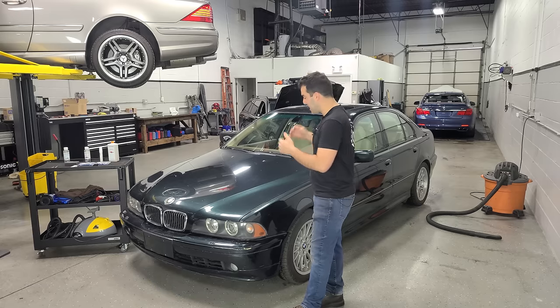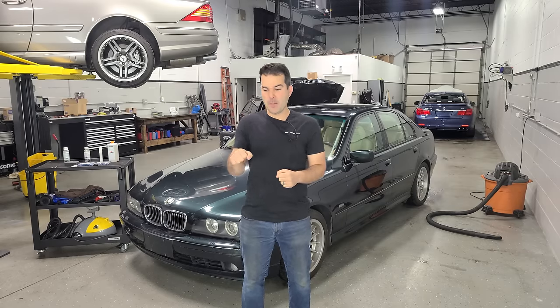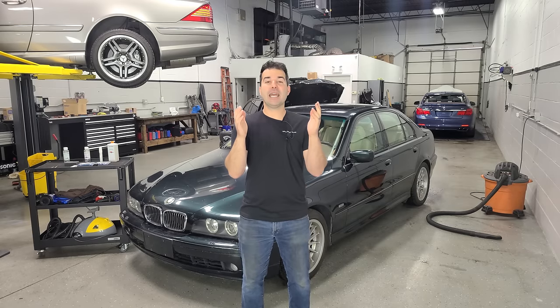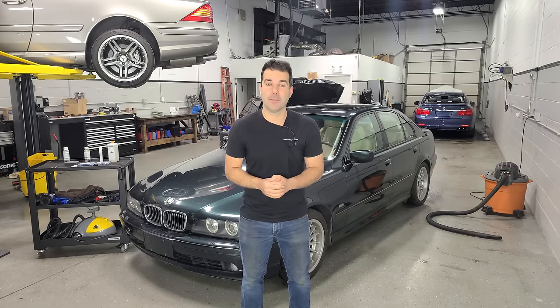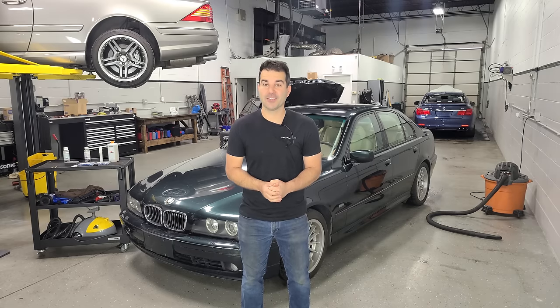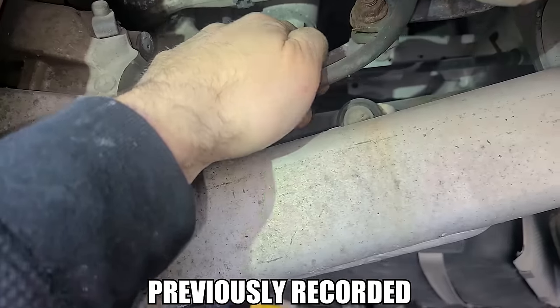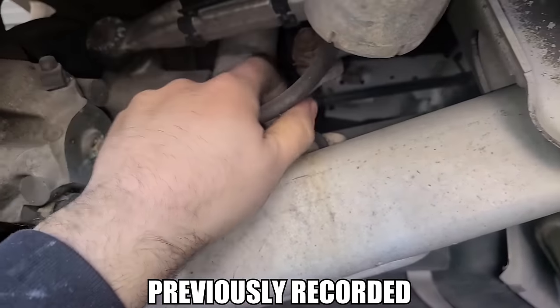To get you guys up to speed, this is my 2001 BMW 540i with the coveted 6-speed manual transmission. It has 119,000 miles, a clean title, and I only paid $900 for this car. Now, as you could imagine, this car had a lot of issues when I bought it, and in each video, I tally up what I've spent.